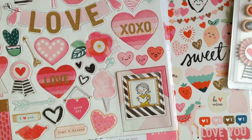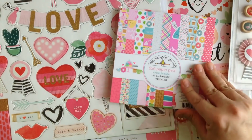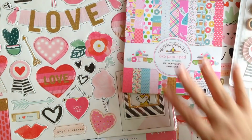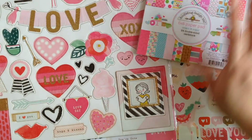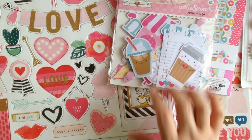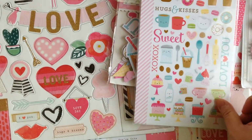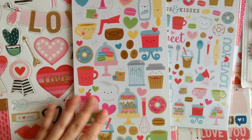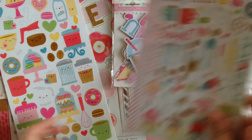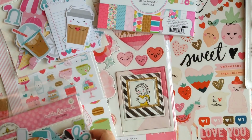And then from the Doodlebug collections, I got Cream and Sugar, paper pad. I'm not going to go through it because I have a lot to show you guys. So I got the paper pad to that. Of course, the odds and ends, the die cuts. And what else? I think I got the mini icons and the cardstock stickers. And that's all for the Cream and Sugar collection. And then I got their new collection that came out, which is So Punny.